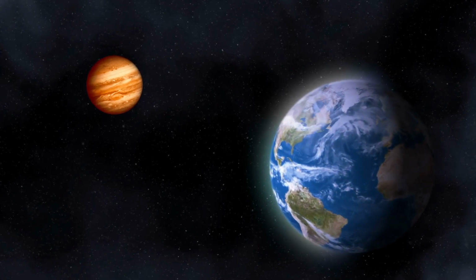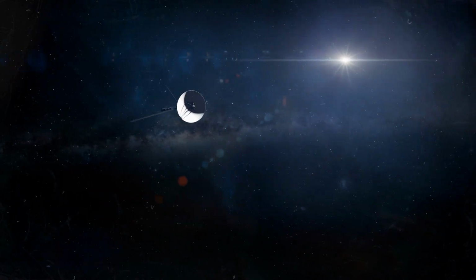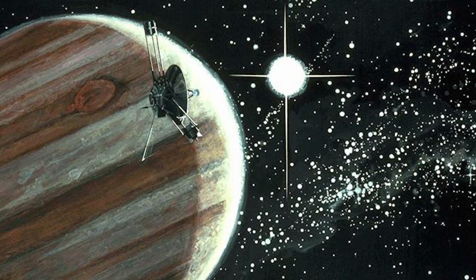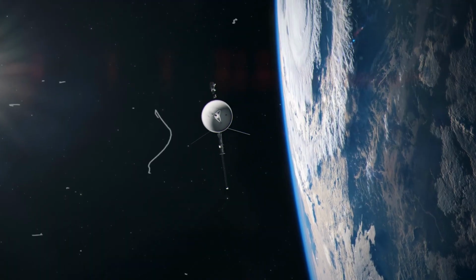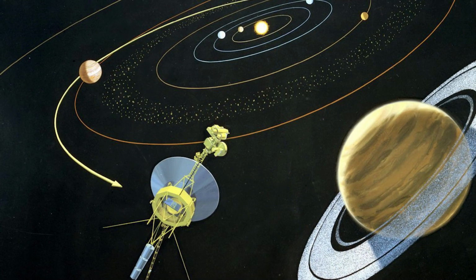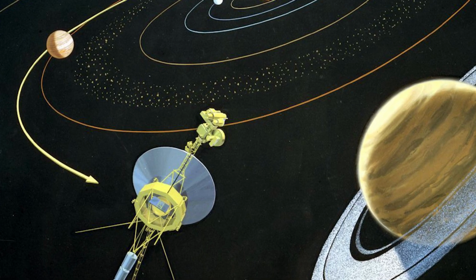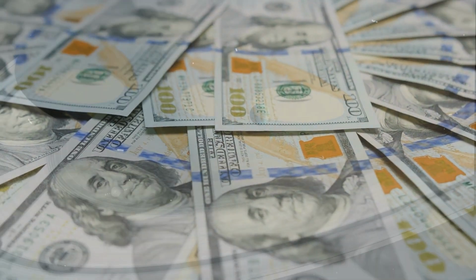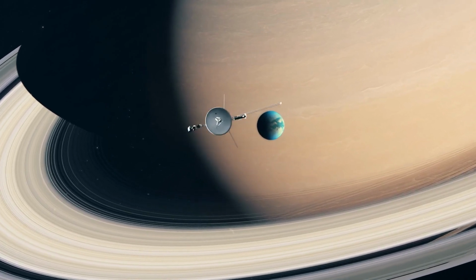The roughly 13-month gap between Earth and Jupiter provided a window of opportunity for these spacecraft to embark on their historic journeys. Voyager and the Grand Tour program. The Pioneer 10 and 11 missions indeed exceeded expectations, serving as pathfinders for the more advanced Voyager probes. The Grand Tour program, which aimed to explore the outer planets, was ambitious and costly. The program's initial budget of about $1 billion was significant for its time, leading to its cancellation and the inception of the Mariner program, which evolved into the Voyager mission.